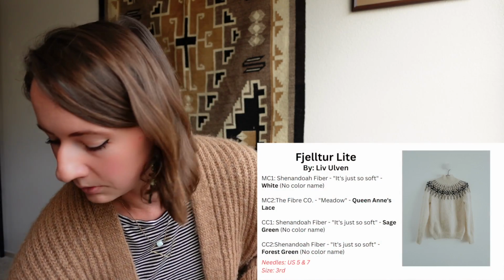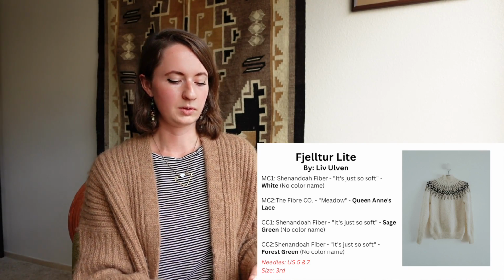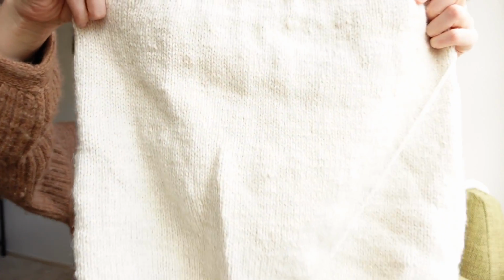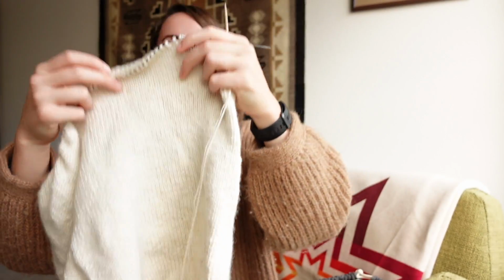I need to just finish it though, because we're definitely past summer here, and that's very much a summer knit. Okay, the last project that I have to share is my Fjelltur Light sweater, and this is the one that I'm using this Shenandoah Fibers for. This is my mom's gift to me, this yarn from Maryland Sheep and Wool this year. I think you all saw last time, but I did finish the body. This is a bottom-up construction. It's so soft. I'm holding this double with the Fiber Company's linen silk mix.